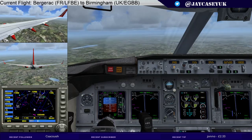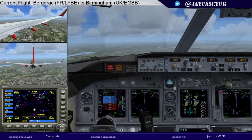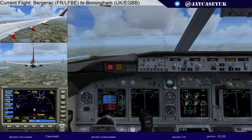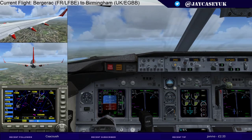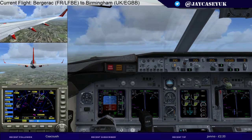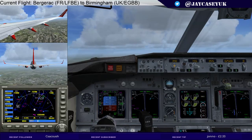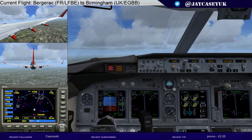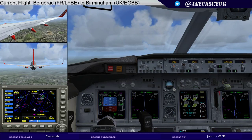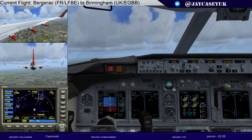2,500. Okay, so we're at the altitude for the start of the approach. 2,500 feet. Once we're established on that, then obviously we'll take control and fly the plane in for the rest of the way. Bit more power from the engines just to get us round the turn, to line up with the runway.